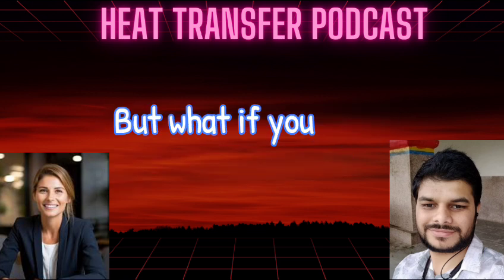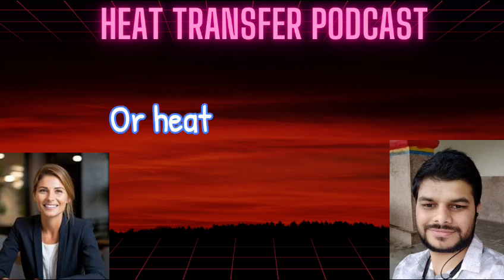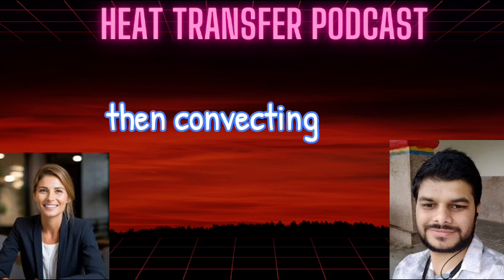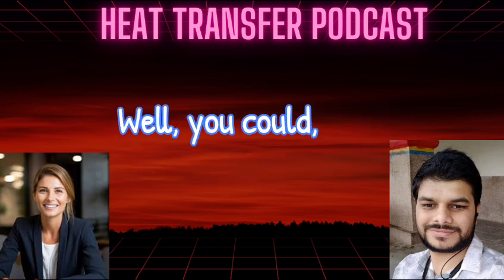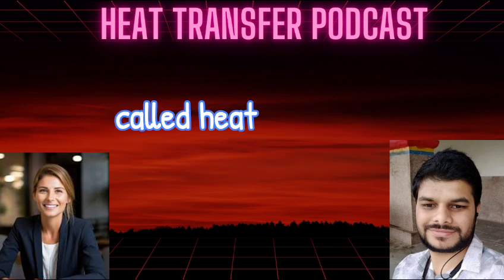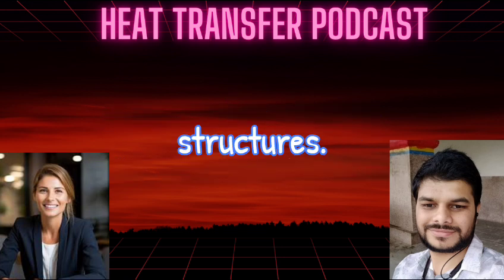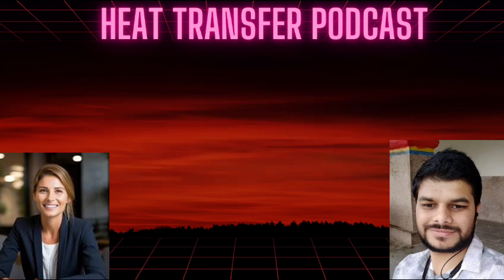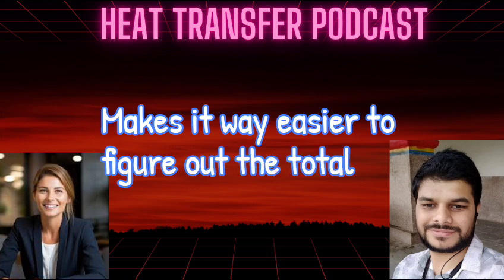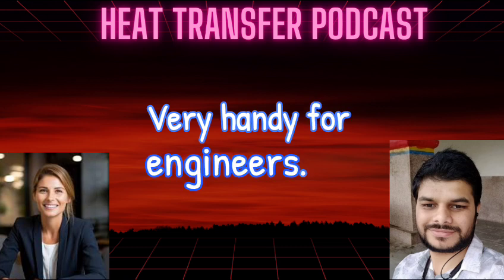Right. But what if you have a wall with insulation and siding, or heat conducting through metal, then convecting away into the air? Do you have to track each step separately? Well, you could, but thankfully there's a shortcut. That's the overall heat transfer coefficient, usually called U. U simplifies things for these composite structures. It bundles all the thermal resistances together, conduction through the solids, convection off the surfaces, into one single value. Makes it way easier to figure out the total heat transfer from, say, inside a building to the outside air. Very handy for engineers. Okay, that makes sense.